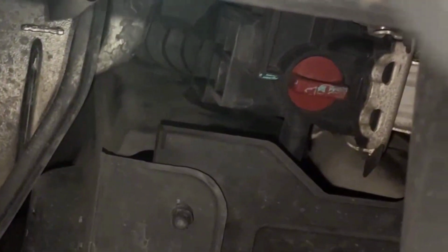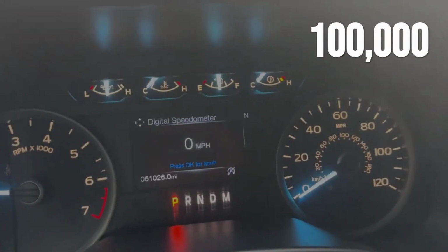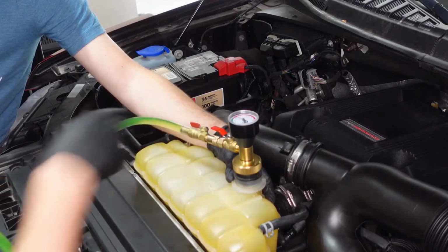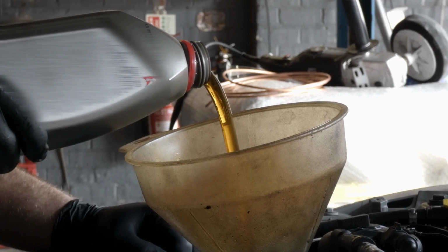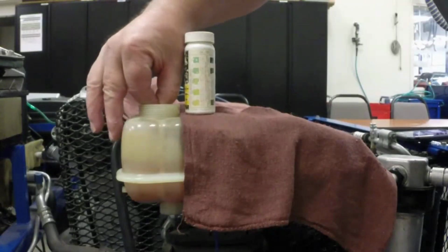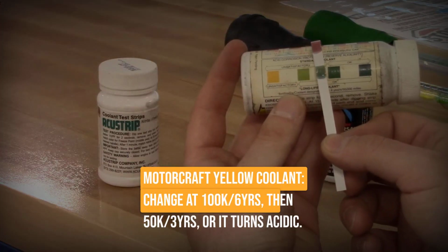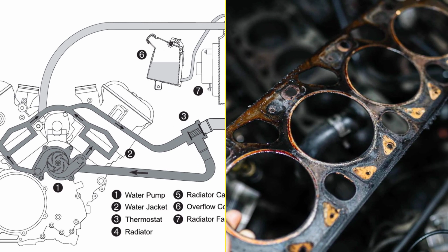For most modern Fords, the initial coolant change should happen at 100,000 miles or 6 years, whichever comes first. After that initial change, swap it every 50,000 miles or 3 years. Here is why this matters so much. Coolant does not just lose its protective power over time, it actually turns acidic. When that happens, it starts eating away at your engine from the inside.